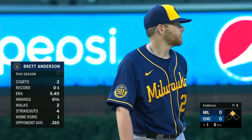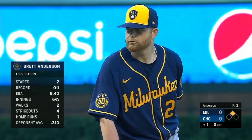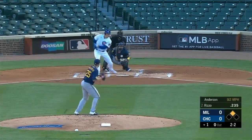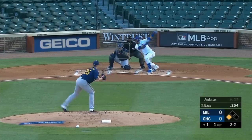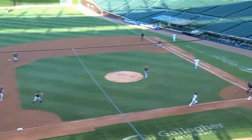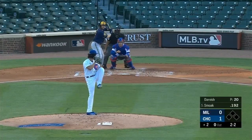Cubs playing well at home, playing well on the season, and you can tell they're feeling it as a club. 2-2 is chopped right to the second baseman. Rizzo advanced him to third with a ground out, and now a ground ball left side. Play is made at first. Kind of kick it into gear. 2-2 pitch.